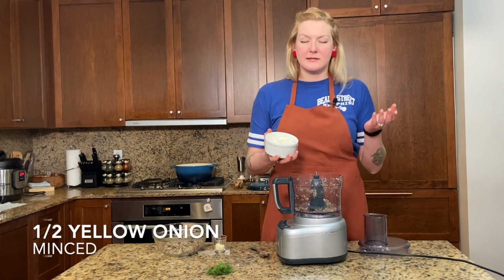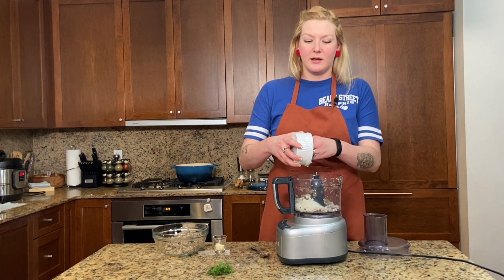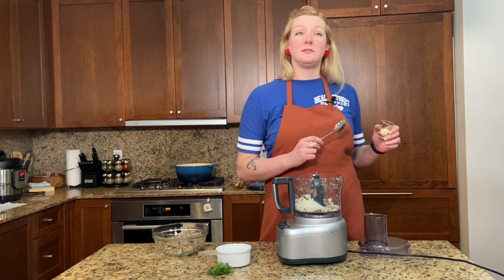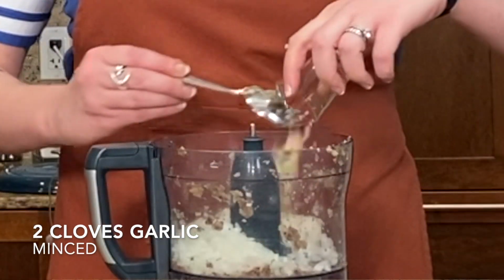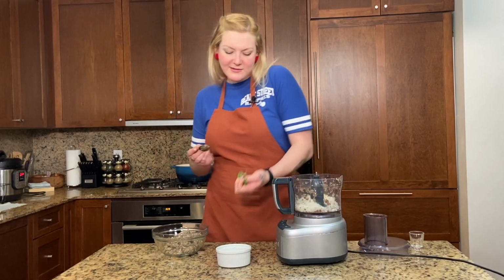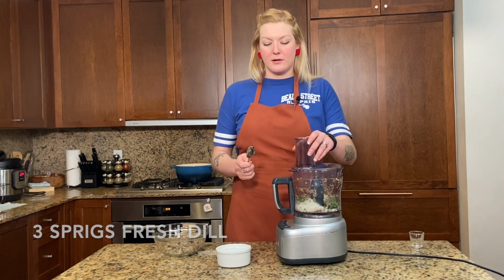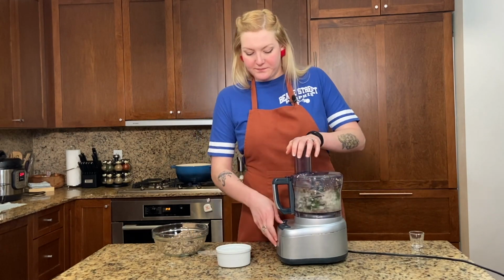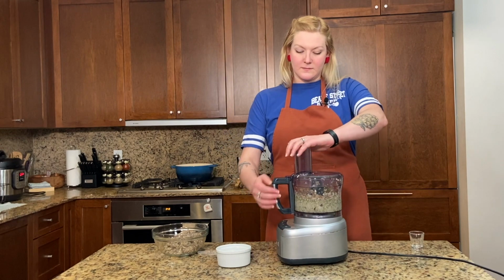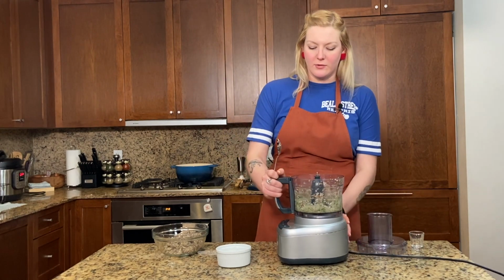All right, onions, they're already minced up, but you just don't want too many big chunks in your mushroom balls, Chiftele de Ciuperci. This is 2 cloves of garlic that have been minced. And this is a few sprigs of dill. You can also use parsley or something like that. Okay, cool. So I'm gonna mix these together in a bowl.